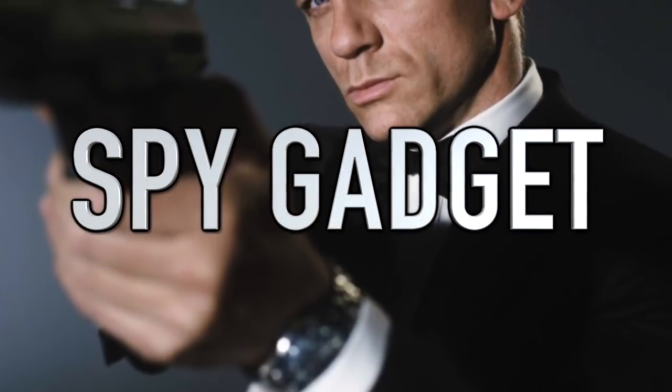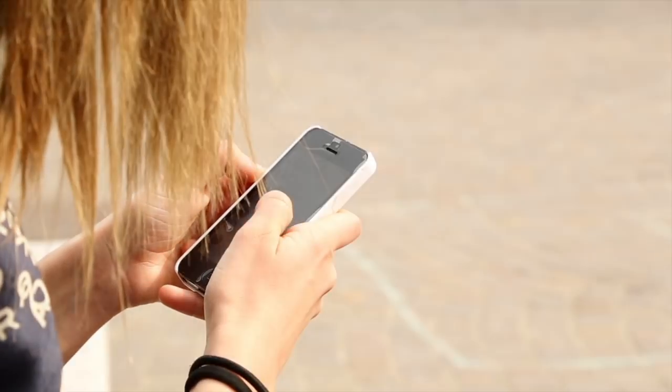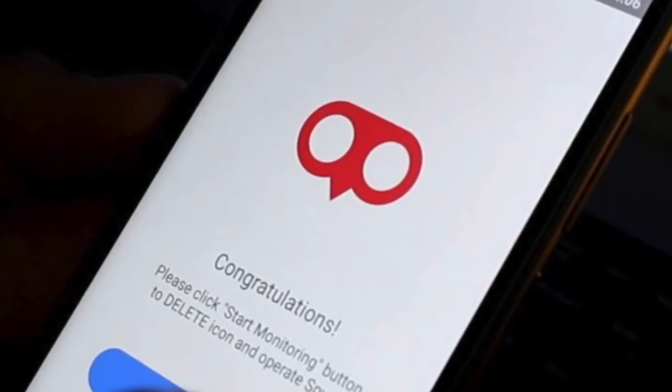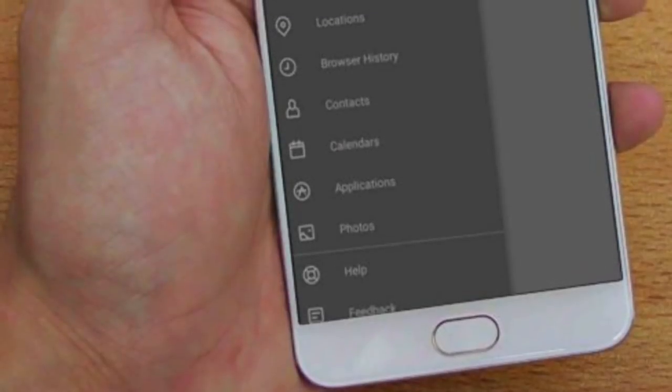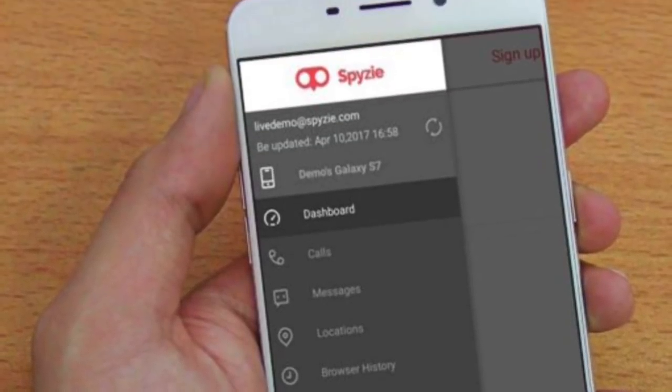Next up we have Spy Gadget. Have you ever wanted to be the real-life James Bond? Well, now you can by turning your phone into a spy gadget. An app called Spyzy allows you to track everything on any phone. Simply make sure you install Spyzy on your device, or spouse's device, or kid's device, or even your employee's device.